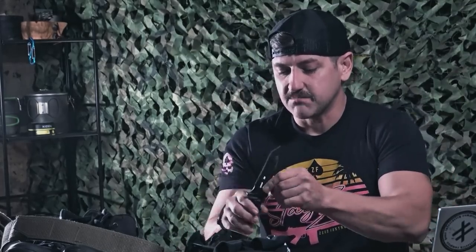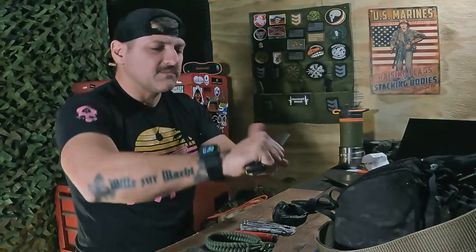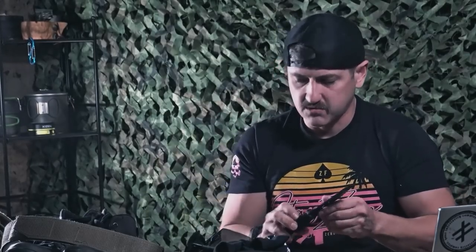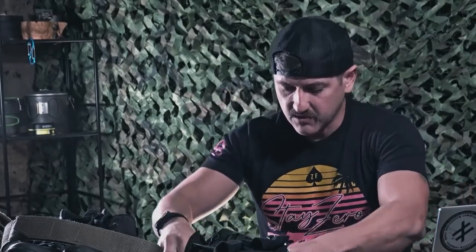But with that being said, this knife is full tang. It's got a 90 degree spine, really grippy scales there. Check that out. Pretty nice, huh? And overall, pretty good knife. I didn't use it last time I was out because it would have made a little bit too much noise, but pretty decent blade, I'm enjoying that.